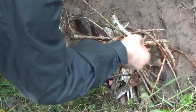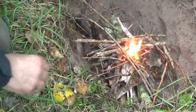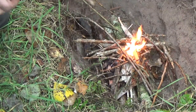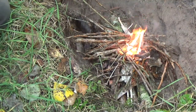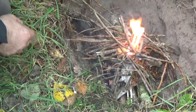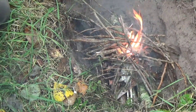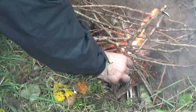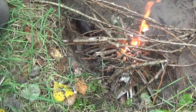I mean, when times are hard, you've got to use your resources. You can always replace them. Resources can always be replaced. But when you need the fire, you've got to use them. Get some of these little twigs dried. Just, you've got to be really careful at the start.